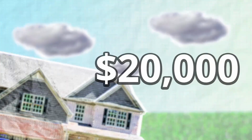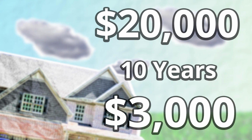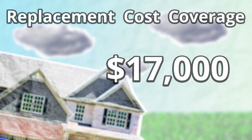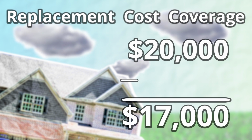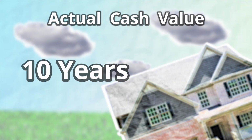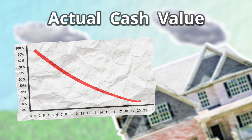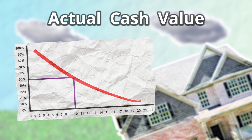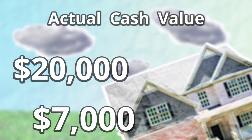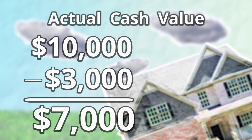For example, let's say it costs $20,000 to replace your 10-year-old roof after hail damage, and your home policy has a $3,000 deductible. A policy with replacement cost will pay $17,000. That's the $20,000 minus the $3,000 deductible. A policy with actual cash value coverage will take into account the age of your roof. This is usually done with a depreciation schedule. For instance, if the value of your roof had depreciated by half after 10 years, this policy would pay $7,000. That's the $20,000 cost cut in half, so $10,000 minus the $3,000 deductible.